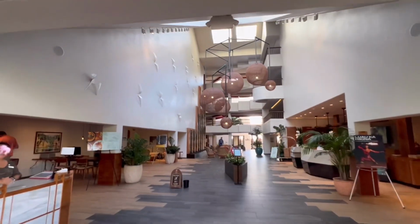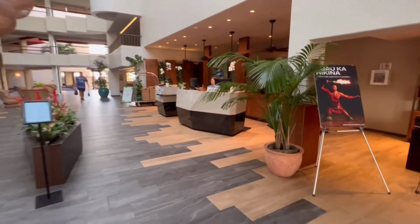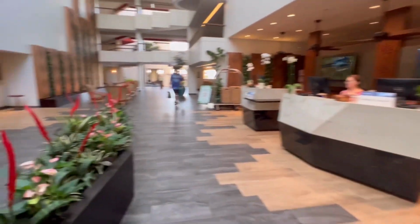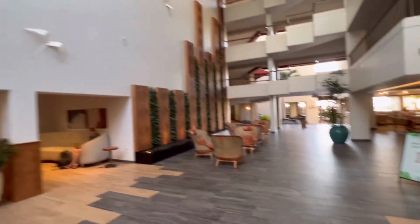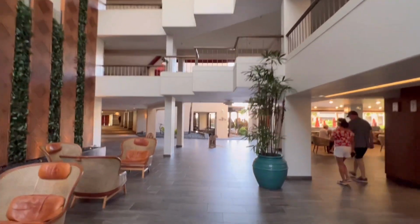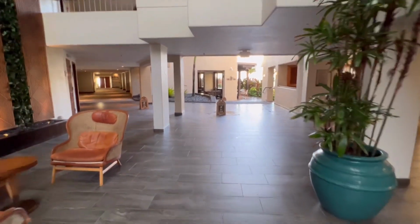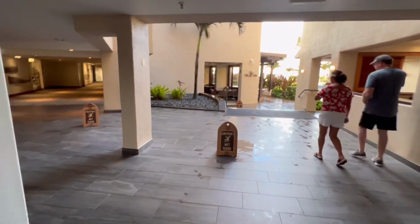At the main entrance is valet, bellhop, and an activities desk, where you can book kayaking, helicopter tours, and other adventures. The open air continues all the way to the back of the hotel, out to the pool.